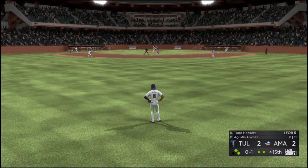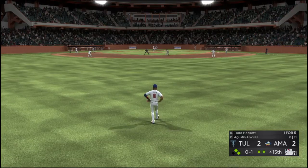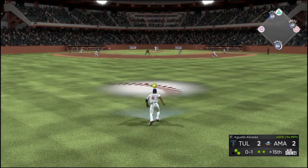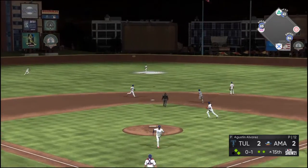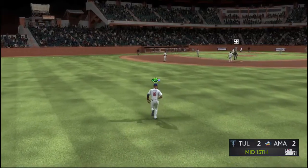So now to the plate, Todd Hackett. He bounced out last time up. Comes set, the 0-1. This is skied into the air to straightaway center. And the inning will end as they're unable to cash in with two outs.